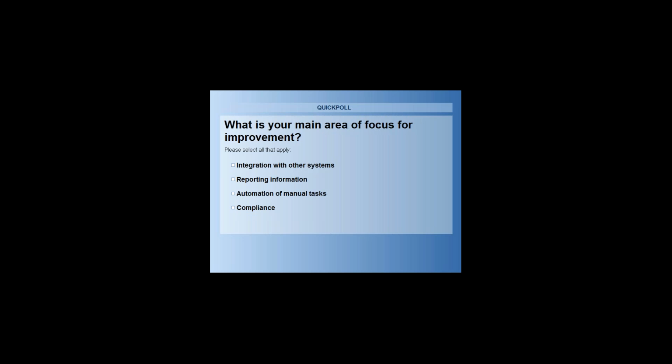So we're just looking at different things like the integration with other systems, reporting information, the automation of manual tasks, as well as obviously the compliance with the DCAA, FAR, and CAS. And right now it looks like we are at 100% for both the reporting information and automation of manual tasks, about 2/3 on compliance and about 45% on the integration with other systems. And again, we show that, and hopefully you got to see a lot of that that we talk about with our system as well. So Paul, I'm going to go ahead and close this, and I will turn it back over to you.